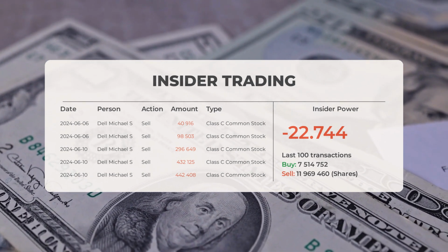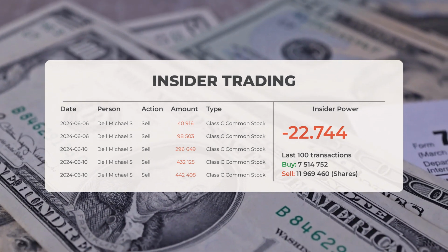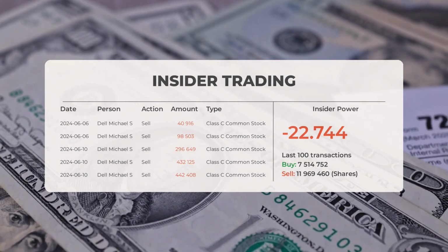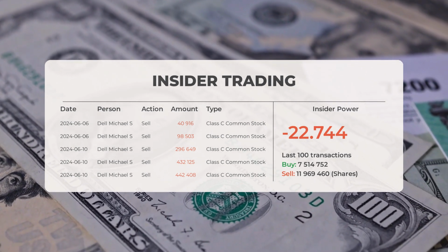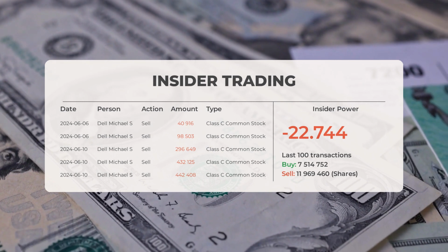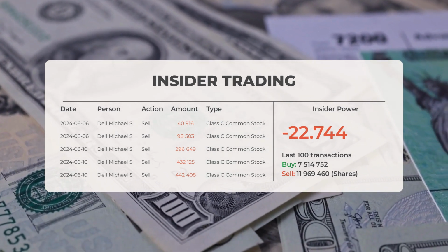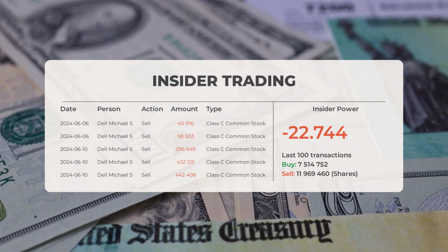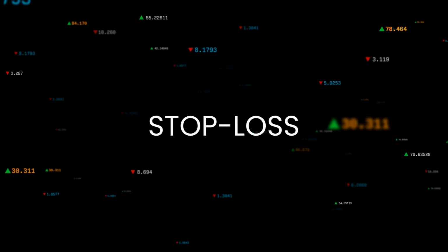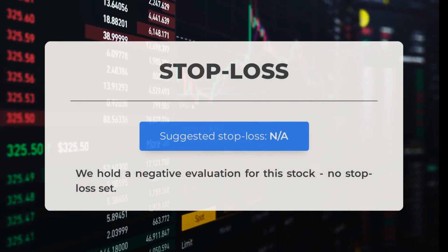Based on the 100 most recent insider trades, we've calculated the insider power to be negative, with a ratio of negative 22.744. Overall, insiders purchased 7,514,752 shares and sold 11,969,460 shares in the last 100 trades. We have a negative evaluation for this stock, and no stop loss has been set.